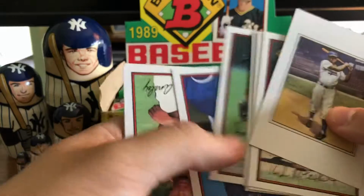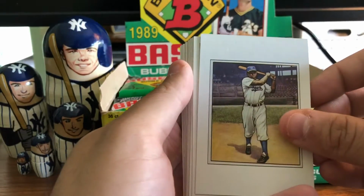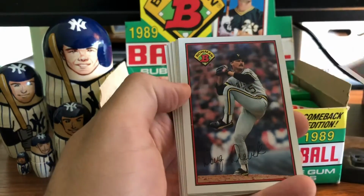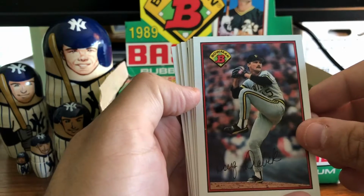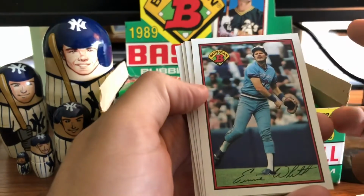There's the sweepstakes card, as I try to get these in order. Sweepstakes card of Jackie Robinson. Looks like Kirk McCaskill, Doug Drabek, a year before his Cy Young. He won the Cy Young in '90.